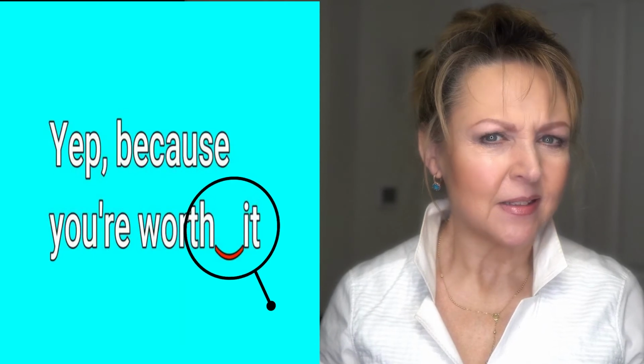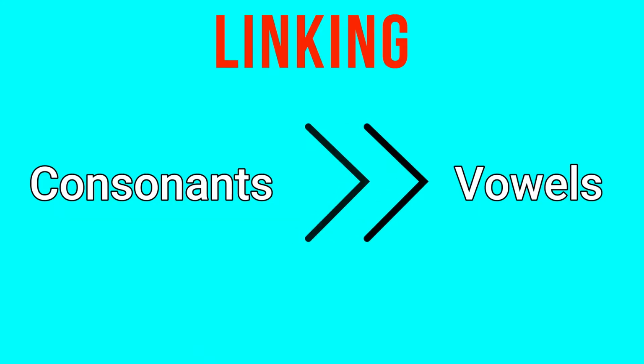So this is another lesson on linking words together smoothly. Another one? Yep, because you're worth it. Did you notice the linking? Well, anyway, stick with it because this time we're linking consonants to vowels and it's literally going to blow your mind because it's so easy.